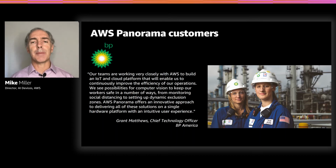They're also excited about the possibilities for computer vision to help their workers keep safe in a number of ways, from monitoring social distancing to setting up dynamic exclusion zones, ensuring that pedestrians don't get too close to dangerous machinery, as well as detecting oil leaks. The ability to deliver all of these solutions on a single hardware platform with an intuitive user experience is what has BPX so excited. We're looking forward to what they can do with Panorama.